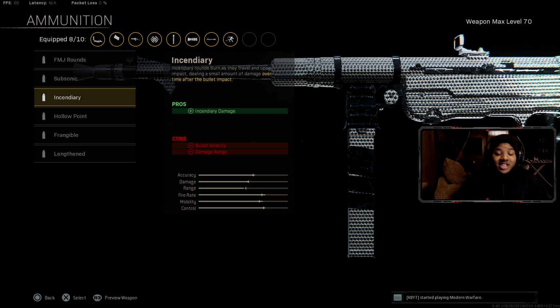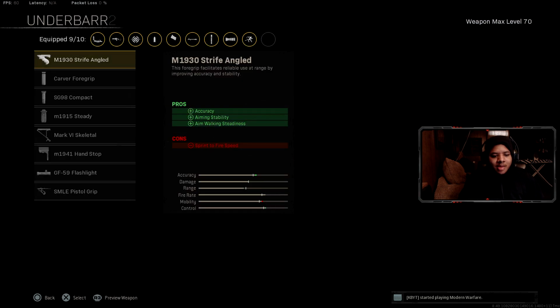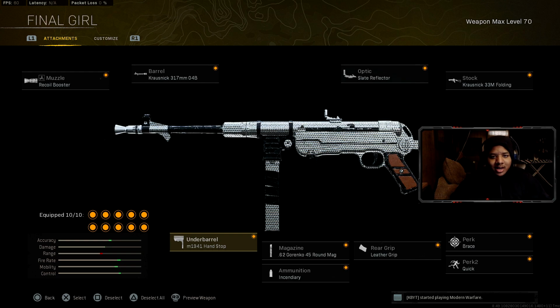So if you guys just want to win most of your fights and be a little bit cheesy with it, just rock this one. This is kind of like the best thing to rock at the moment. And for the underbarrel, I'm rocking an M1941 hand stop. But as far as I can see, this is one of the best MP40 class setups at the moment right now in Warzone. I've been winning a lot of my fights with this type of class setup.